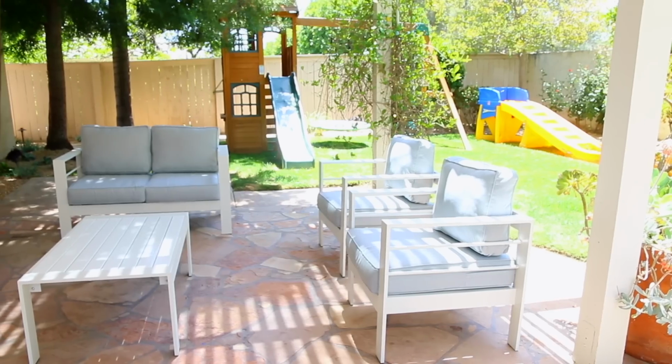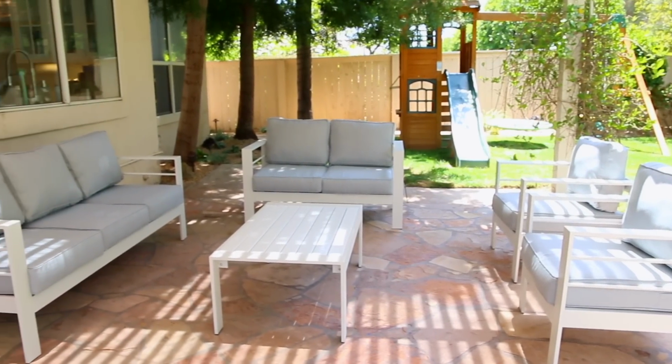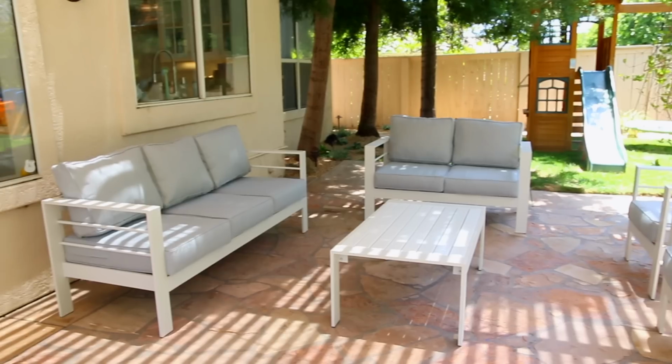It has exceeded my expectations. It's very well made. It was pretty easy to put together. Ryan was able to do it. It was not too complicated or time consuming. And 2 keys for patio furniture.